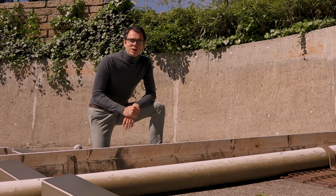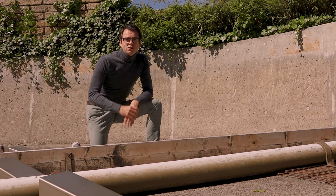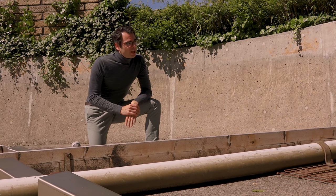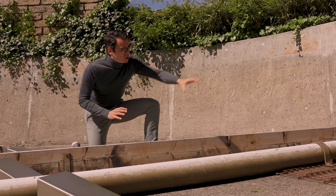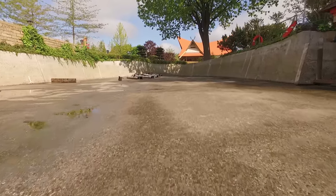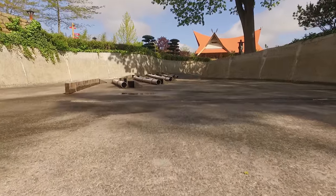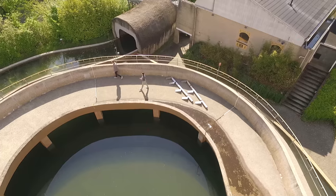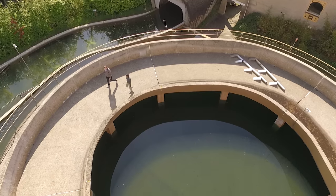In such a rapid ride, of course, you want to have spectacular waves on the water surface. And these waves are created by these kind of beams at the bottom of the channel. What you can see very nicely here is that you have these beams in all sorts of shapes. Here we have some round beams and some square ones. And you can also see that the spacing of these beams is different everywhere. Here they are closer together and there they are spaced more apart. Depending on how this is done exactly, you create different waves at the water surface.